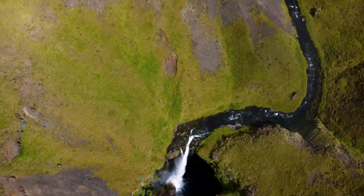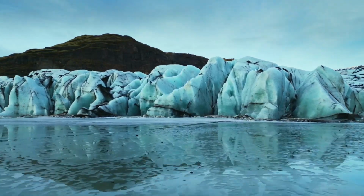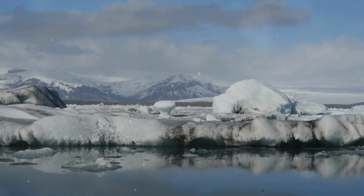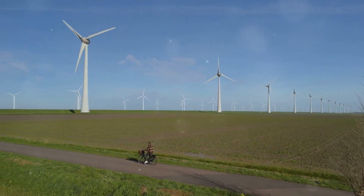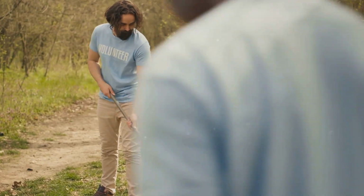Section 6. A call to preserve, protecting Iceland's fragile beauty. Iceland's natural beauty is awe-inspiring and fragile. Climate change threatens its glaciers, wildlife, and ecosystems. Protecting this environment is a global responsibility. We must reduce our impact and embrace sustainable practices. Supporting conservation efforts is crucial.